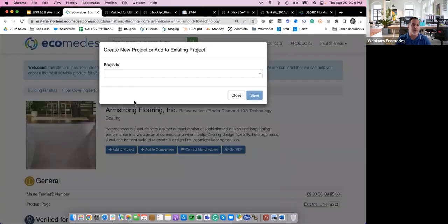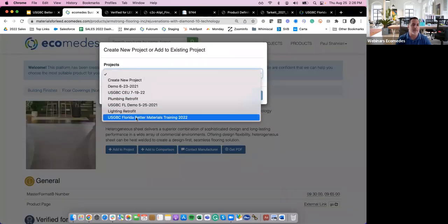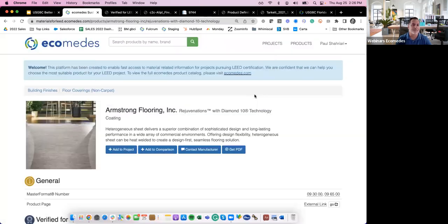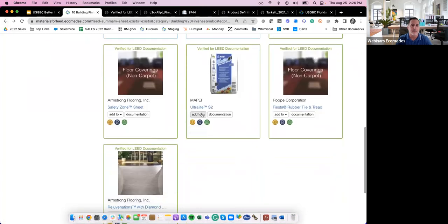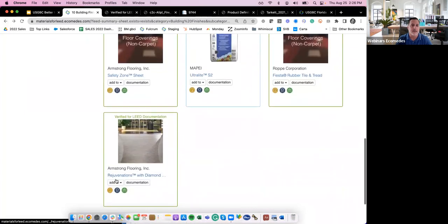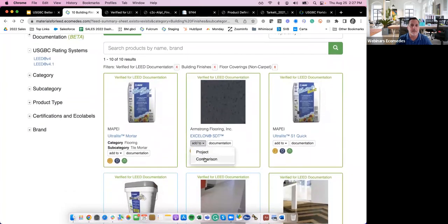And again, if I like that product and want to add it to a project, I can add it to any of my projects within my account. There's no limit to doing that. If I go back and I want to add it to a comparison, I could say I want to add this to a comparison, this to a comparison, this other product to a comparison. I'll do this product, and then I'll find one more to use, maybe this Armstrong flooring one.